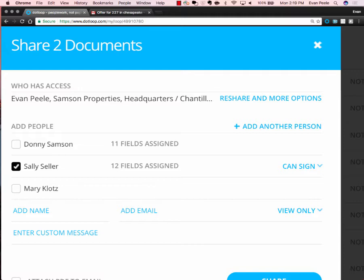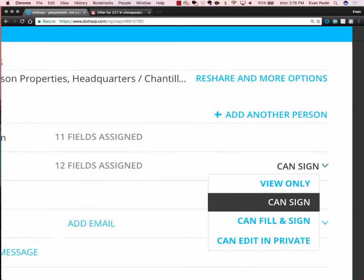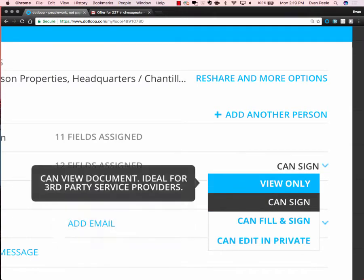So I'm going to choose to share with Sally, who has some fields that she needs to sign. And to the right, we see this option of can sign. So these are different permissions. We're not only bringing Sally to the document, but we're giving her permission to do something when she gets there. Again, sitting around the closing table, hey, sign this, look at this, fill this out. These permissions do exactly what you might think, but if there's ever any confusion, just hover over each one and we'll give you a quick explanation as to what they're ideal for.